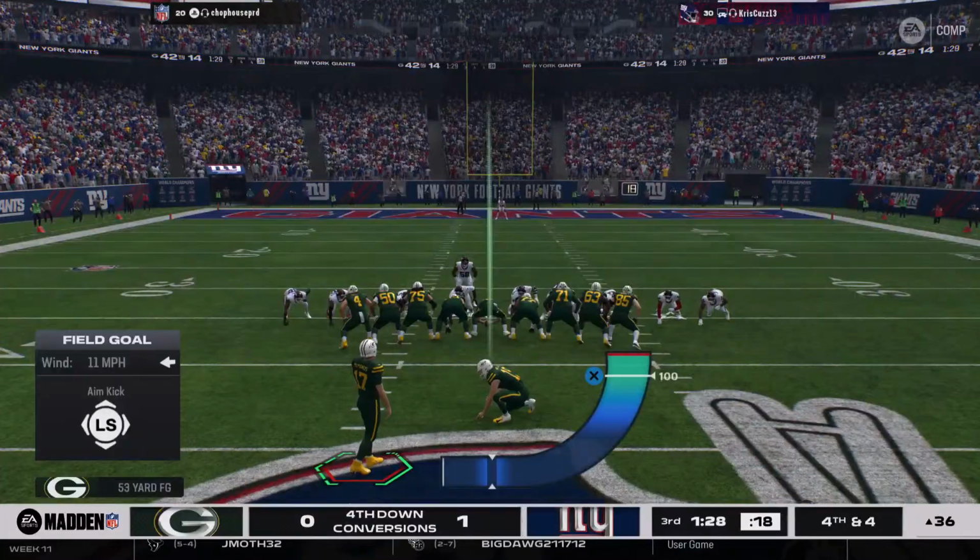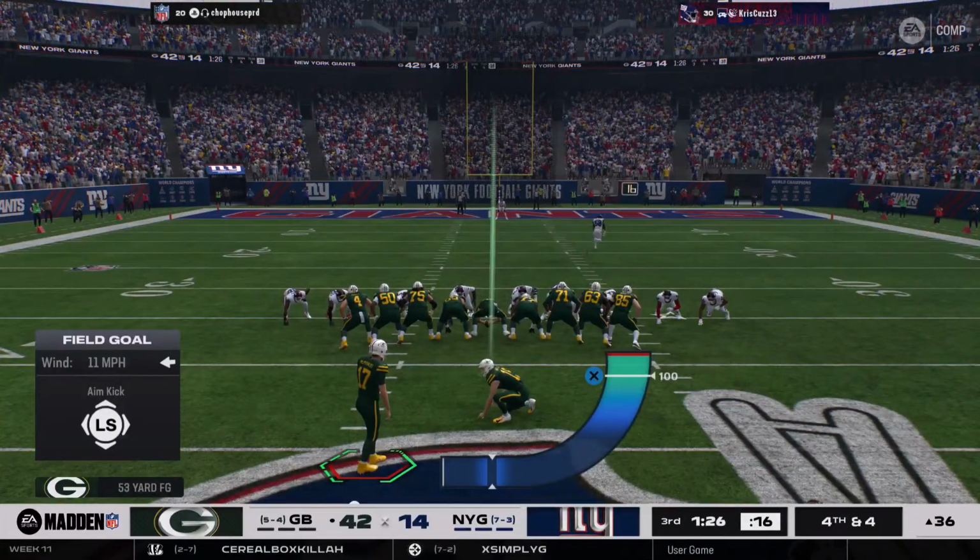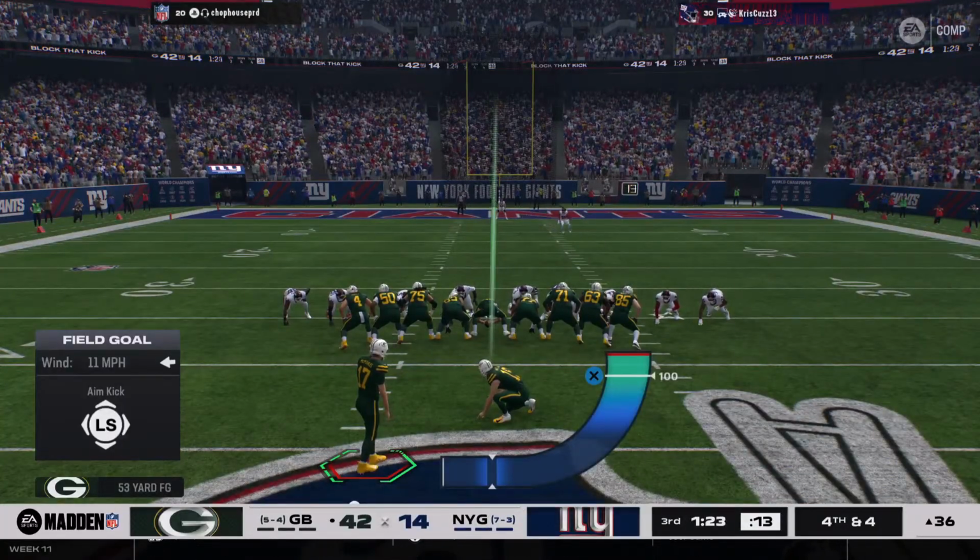On for the field goal now. Here's Brandon McManus. He's got to drive this one 53 yards down the middle.